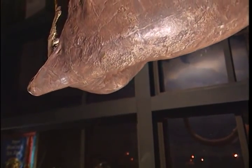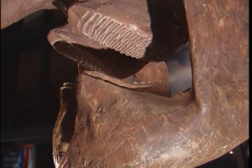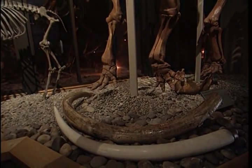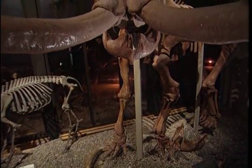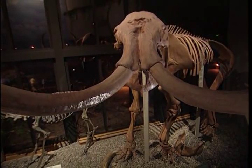Mammoths were grazers. They ate grass. They had these giant molars that look almost like washboard surfaces they used to grind up the plant material. They would reach down with the trunk and pull up big blades of grass, push the blades of grass back into the mouth, and then they would grind up the grass with these big corrugated molars.